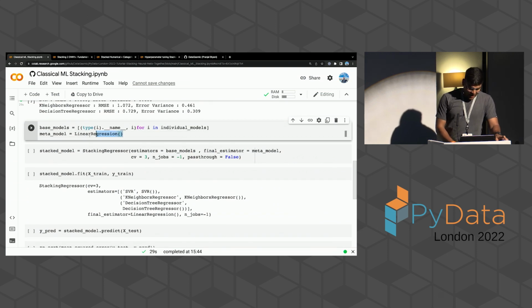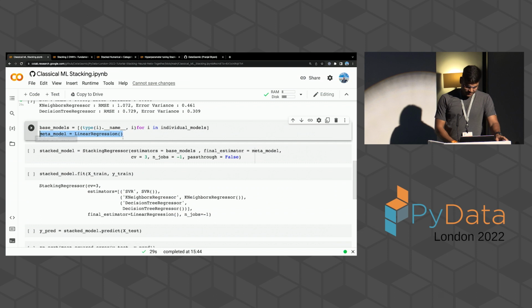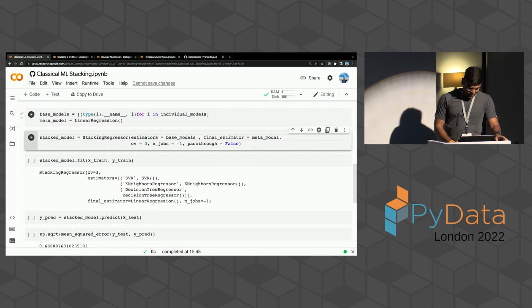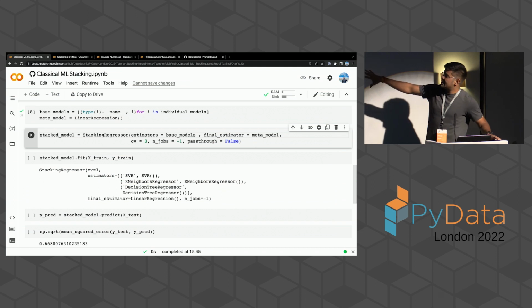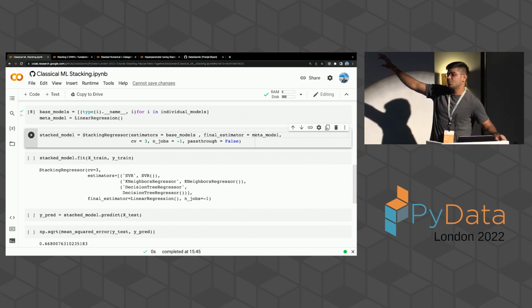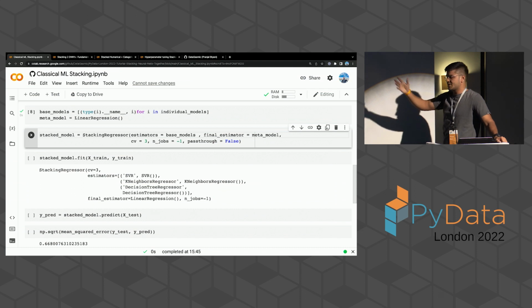And then the second part is the meta model, which is the model that's going to be taking output from individual models and learning from the next steps, right? And finally, we have the stacking regressor. You can see the stacking regressor has estimators, which is the base layer, final estimator, which is the meta model, and CV equals 3 is integrated in Scikit-Learn, so it's a cross-validation.